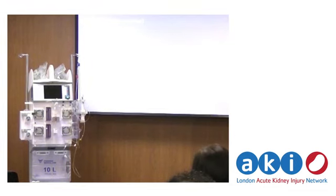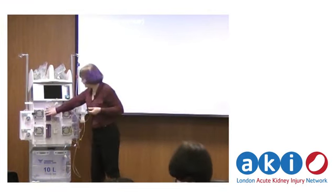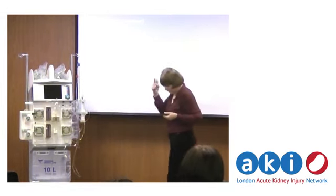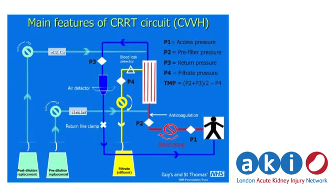So all modern machines have some kind of system to prevent heat loss, and in this system, in these chambers here, the fluid is heated before it goes on to the treatment part. But the Prism Flex, instead of that, has kind of heated jackets for the blood lines to prevent heat loss and keep the blood warm.